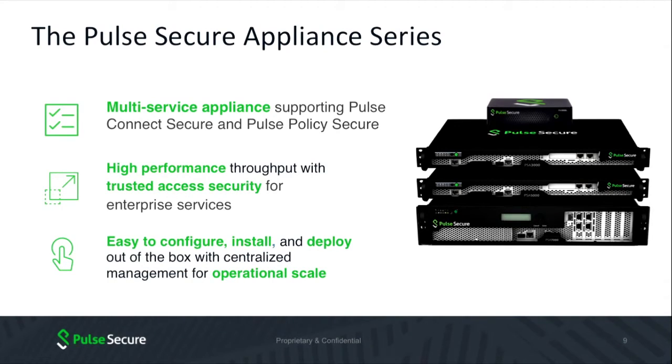This is more devices connecting to your network, more applications, more services, just a higher demand for these services. And with that, I'm very happy to introduce the Pulse Secure appliances. I was with Juniper for a while, and we went through introducing the ICSA series and then the MAG series after. And I'm really proud of Pulse Secure for being able to come up with our next generation appliance in such a short time.